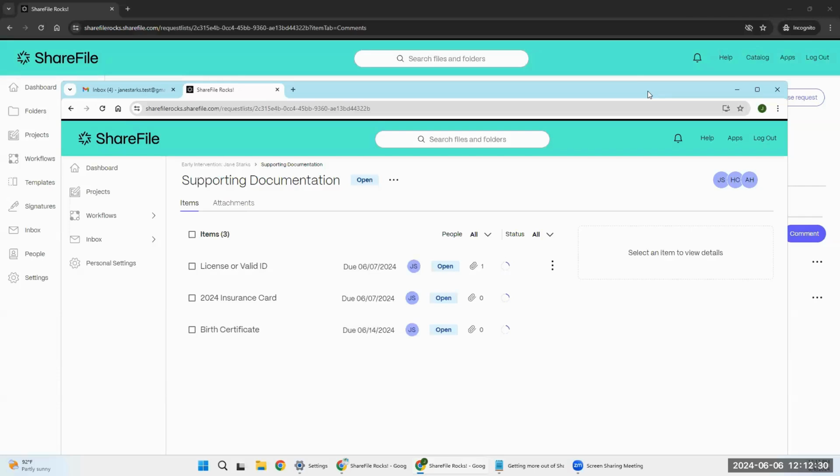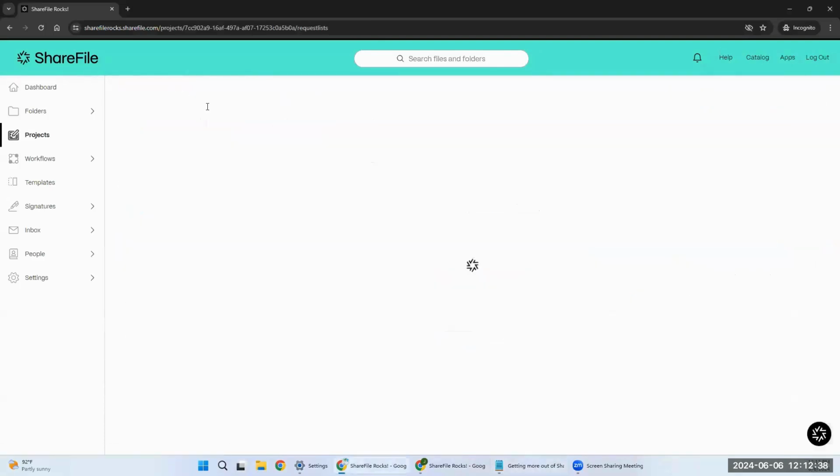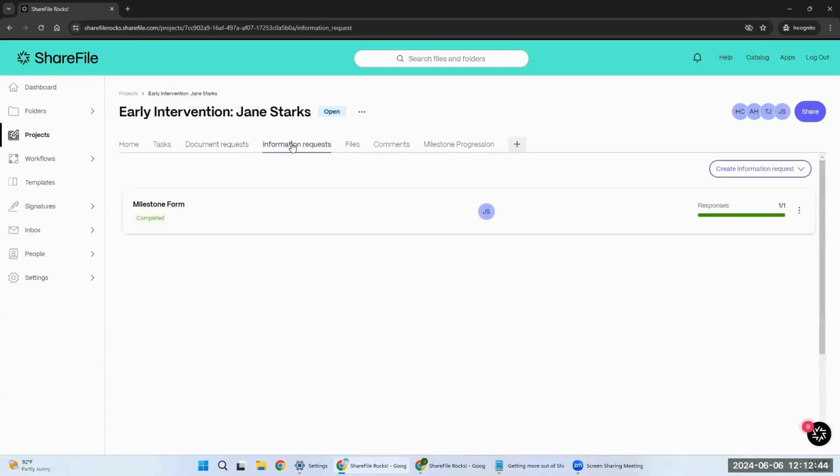So I'm going to pull that back over, and we're going to continue on a little bit, and we're going to jump in and hop back out of here, and we're going to actually go to information requests. Okay, so this area allows us to create custom forms to gather data from those internal or external entities.